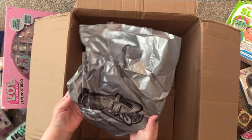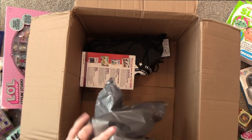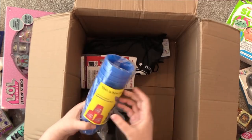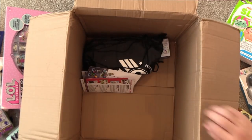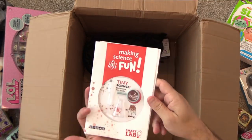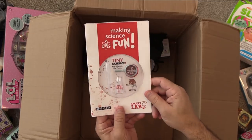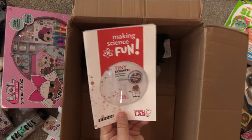What do I have? I have a bag. Speed Stacks, the leader in sport stacking. We have stacking cups. Little stacky cups. This is how you stack. Okay. This is Making Science Fun, Smart Lab. Tiny science, big science, tiny tools. That is cute.